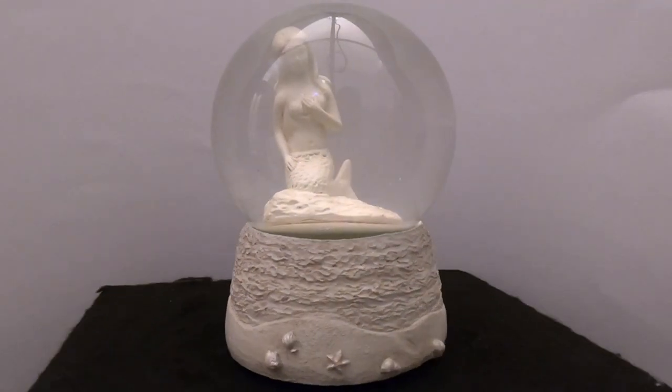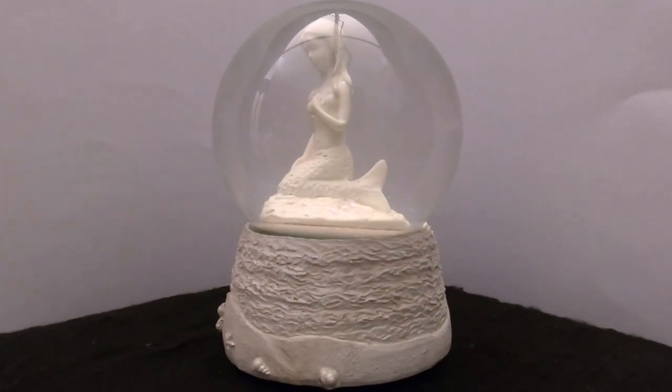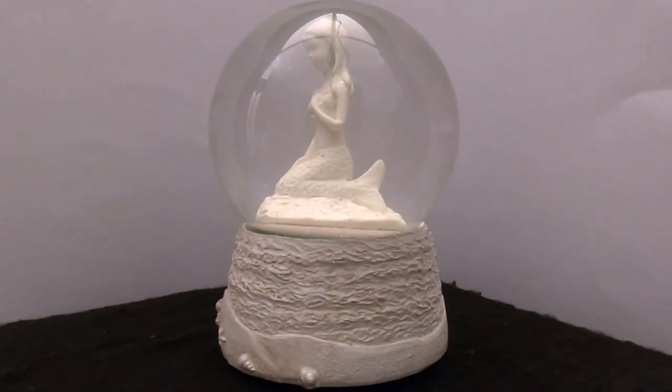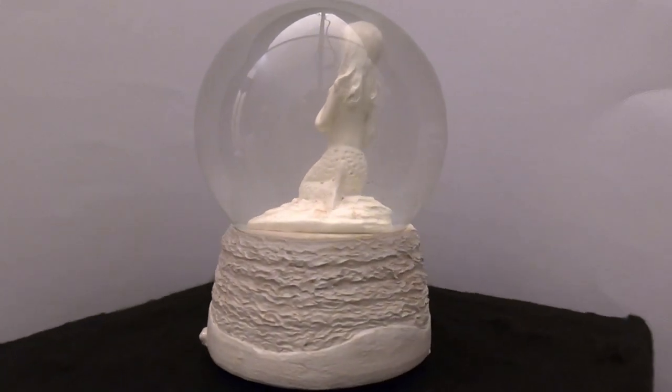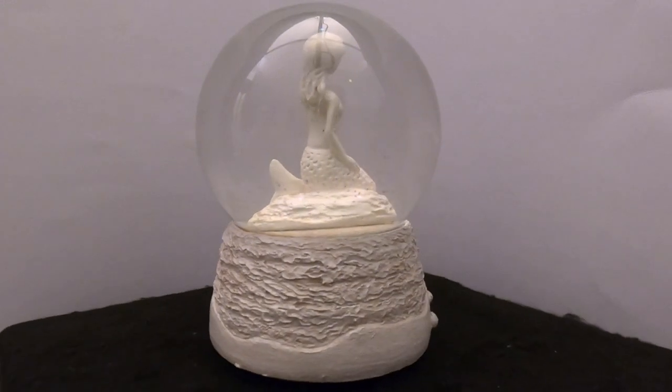And this is a mermaid. Allie likes mermaids. We have several mermaid snow globes, and this will go to the... I blame Tom Hanks in the movie Splash. I'm just saying. That was a good movie.